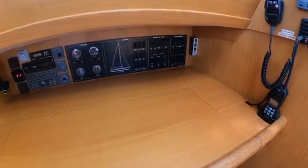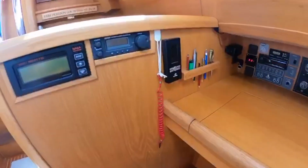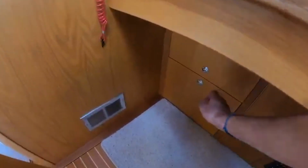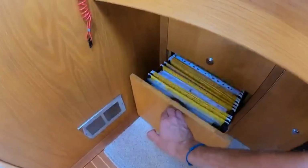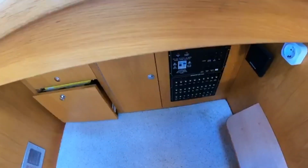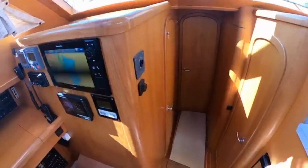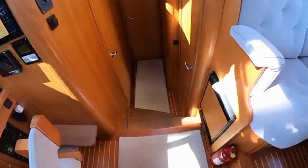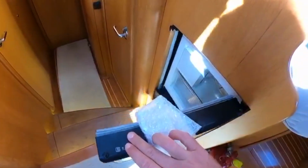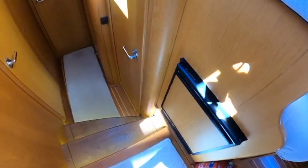The electrical board. And all the documentation of the boat is here. Ice maker here. And so she's a three cabin version.